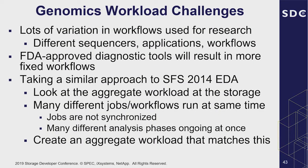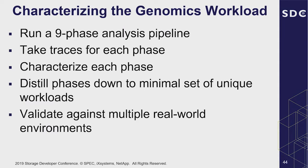So the jobs aren't synchronized. There's not just one phase of a genomics pipeline happening at once. It's all happening at the same time. So it makes sense from that perspective to make an aggregate workload, because all the different phases will be going on at once. That said, we do actually want to understand what each of the phases looks like.